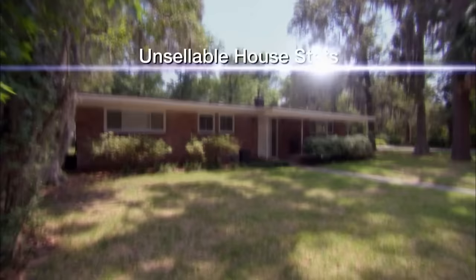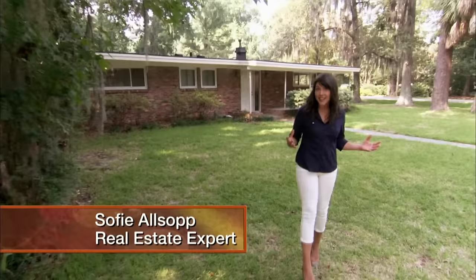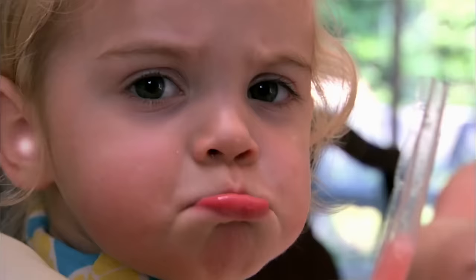This 1,600 square foot, three bedroom, two bath house, listed at $185,000, has been on the market for almost 4 months. Curb appeal is vital if you want to entice a buyer. Your house might be perfect on the inside, but if it looks poorly maintained or run down on the outside, you're not going to get people through the door.